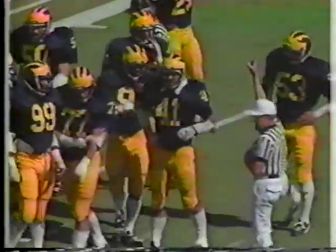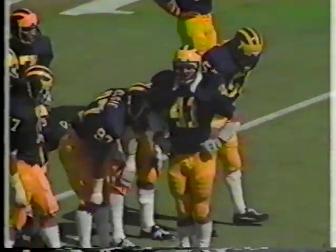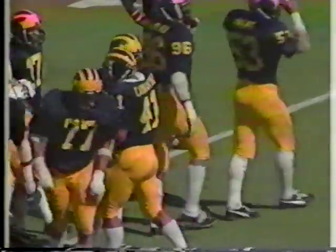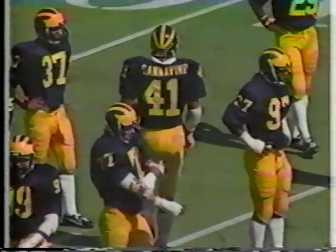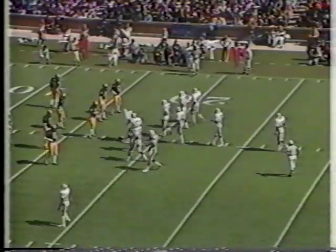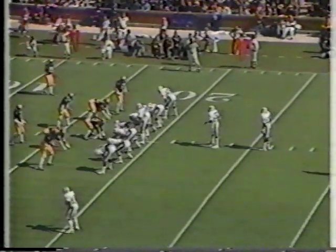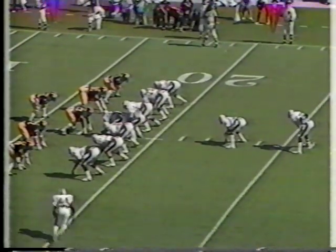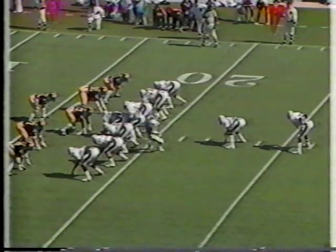Mel Owens is having a great day this afternoon. He's already had Rogers one-on-one a couple of times and brought him down, and that in itself is a great day. Owens was last week's champion of the week for Michigan against Notre Dame, breaking up the pass. Good football player, one of the steady linebackers in Michigan's defense. Second and 7, but it's at the 19-yard line of Michigan.